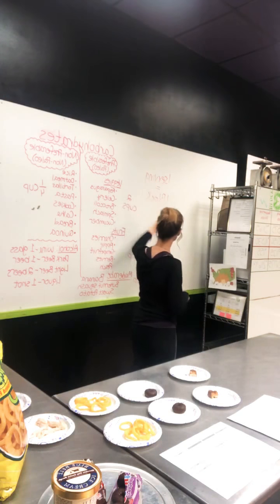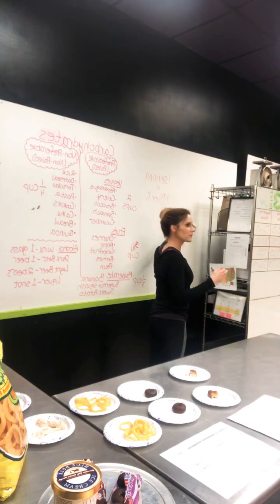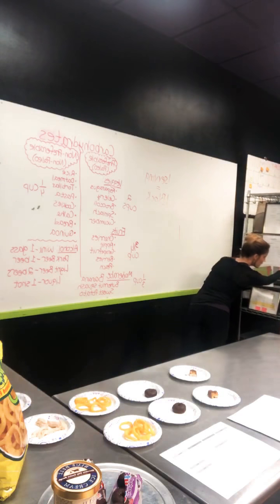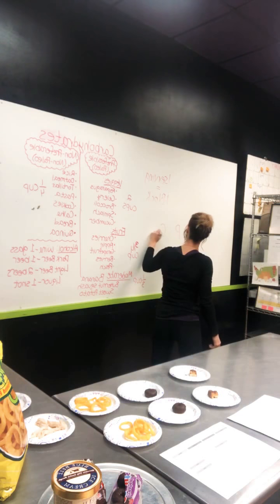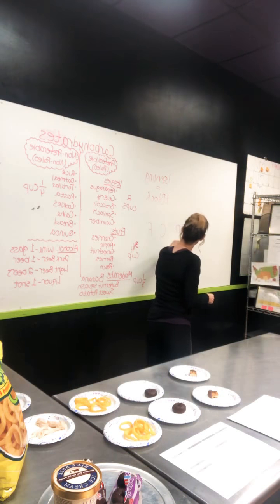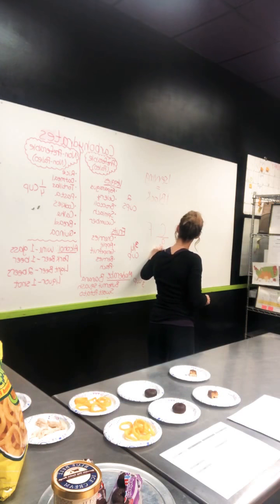And what a block is, ultimately, what are macros? You can shout them out. What's a macronutrient? What comprises food? Proteins, carbohydrates, and fats. Exactly true. So in one block of protein, there is going to be 7 grams. In carbs, there will be 9 grams. And in fat, there's going to be 1.5 grams.